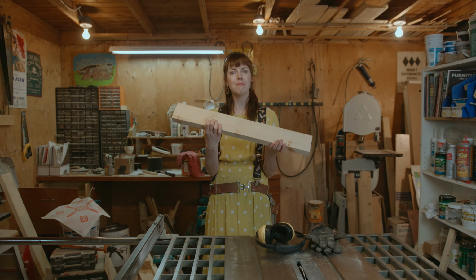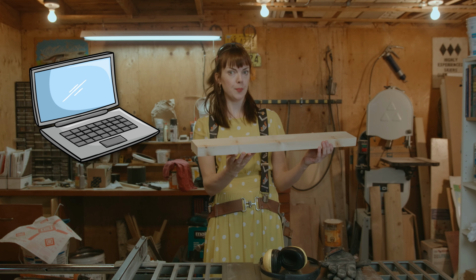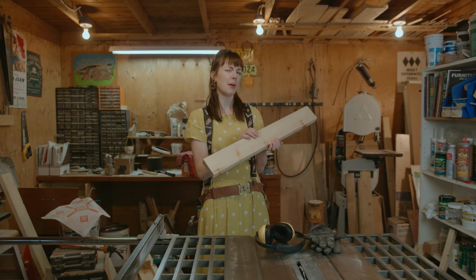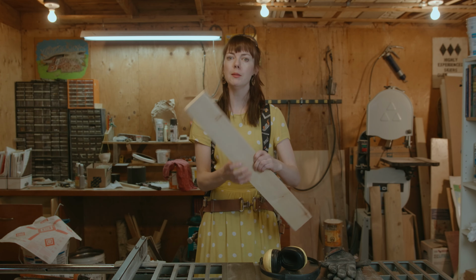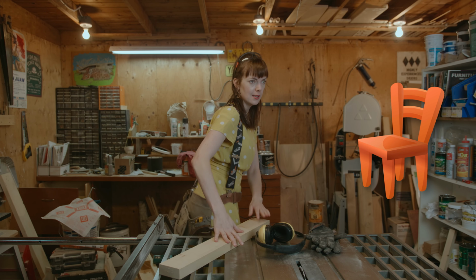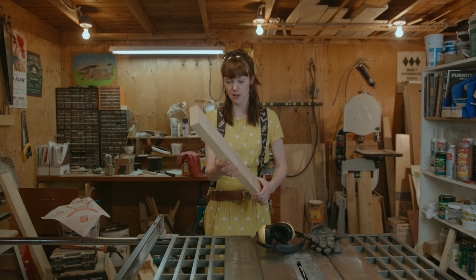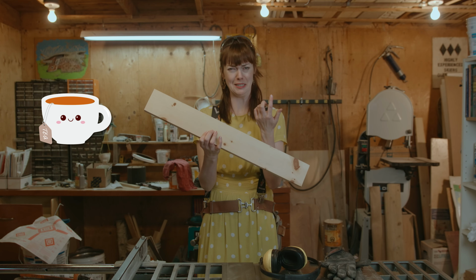What do you think I could make out of this piece of wood? Maybe a computer. Probably too advanced for my beginner woodworking skills. Oh, maybe I could make it into a chair. Here, let me sit on it. Oh, you know what? I think it's too small. Maybe a teacup? Oh, I don't want to get splinters on my tongue.